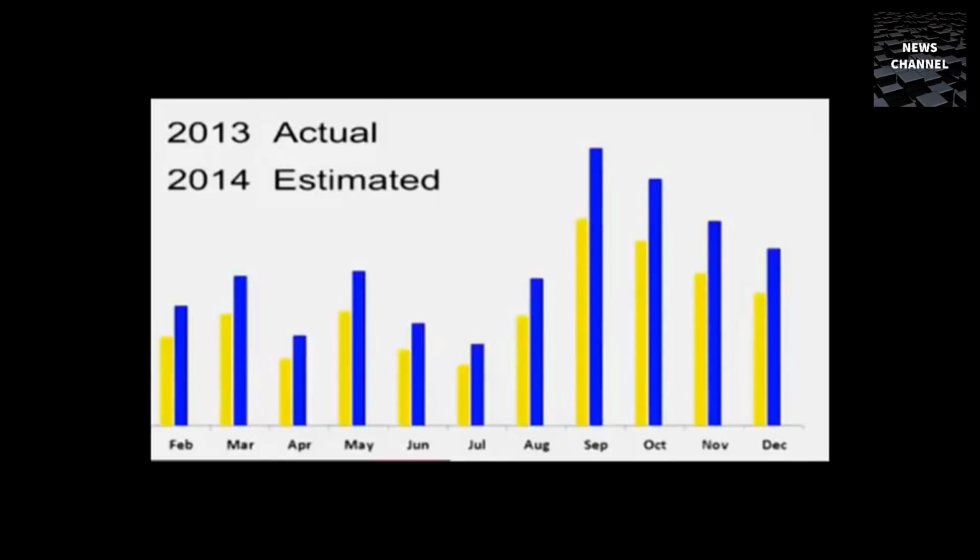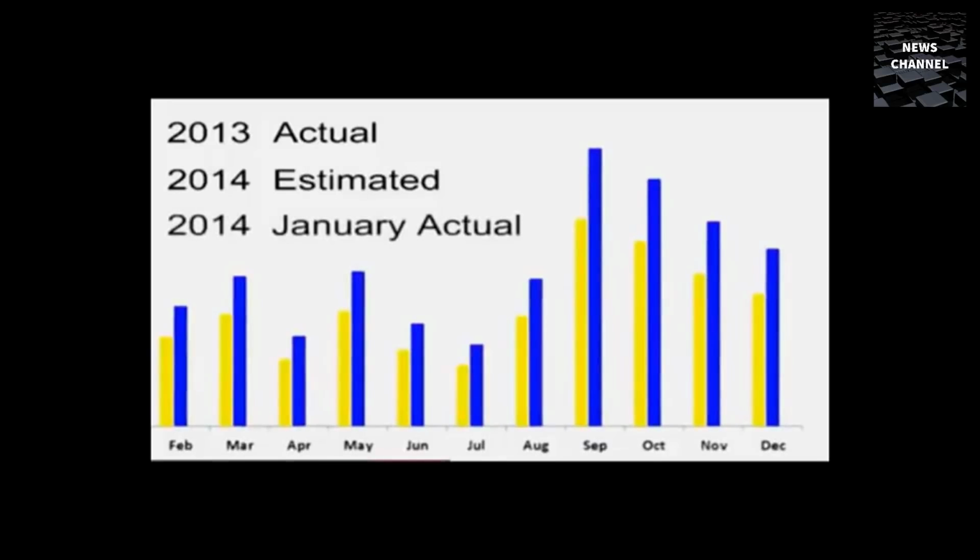So let's see how the estimates compare with the first quarter of this year. In January, we're seeing that the estimate and the actual are spot on. While the February actual is well below the estimate, it's not that far off from the 2013 actual for February. And in March of this year, we see that the actual is on par with February, but significantly lower than the actual for 2013 as well as the estimate for this year.